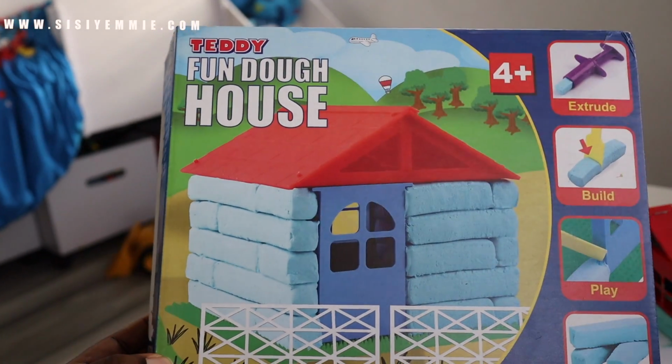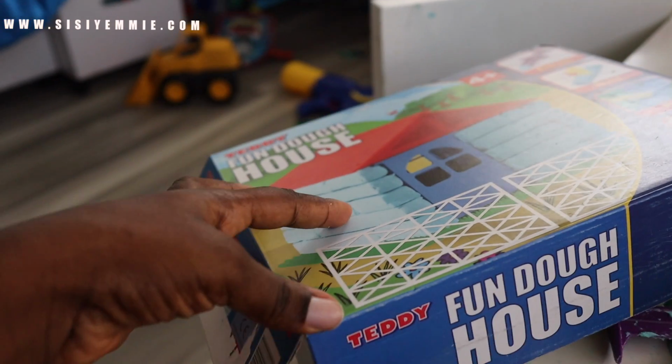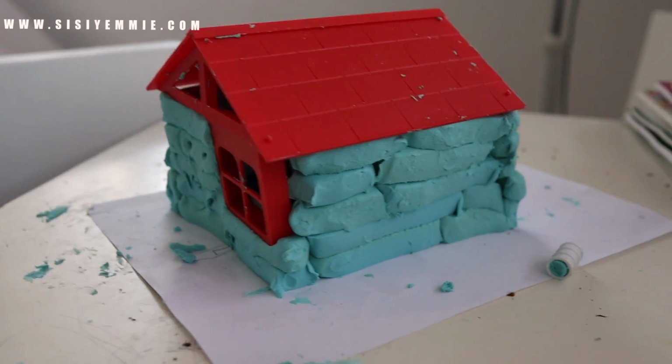So this is what Tito and his dad tried to build today. And I think they did a good job. The thing was not easy. I thought this was going to be firm. I forgot that it was dough, so it's not easy. Play-Doh. It's not easy to build it, but so far so good.